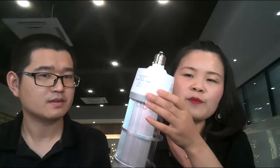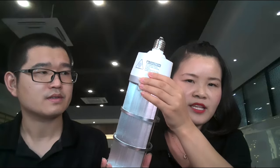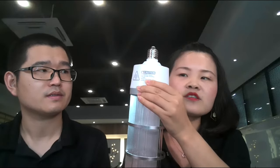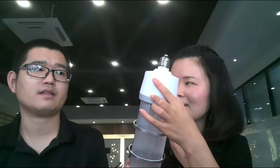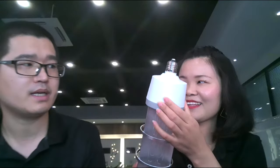Edward, you can see that here is the driver housing. It's made of plastic, but this material is anti-UV. That's a very good design. In this area we can see words like the lamp information, the certification information, and the caution information. Here we also have a position for the customer's logo. So you can design your logo or any other information you want on the lamp.